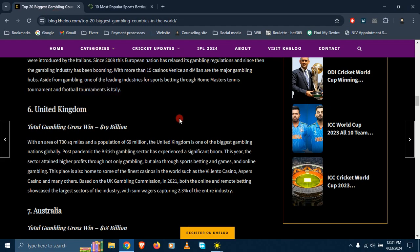Now, and last but not least, as an example, the gambling. UK, total gambling gross win, 19 billion. With an area of 700 square miles, blah blah blah, population of 69 million. The UK is one of the biggest gambling nations globally. Based on the UK gambling commissions in 2021, both the online and remote betting showcased the largest sectors of the industry, with some wagers capturing 2.3% of the entire industry. The UK, England by proxy obviously, is one of the biggest gambling countries in the world.